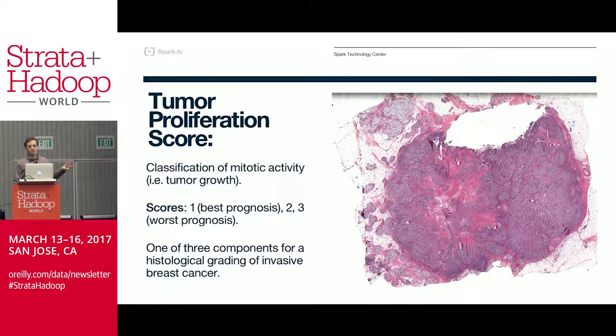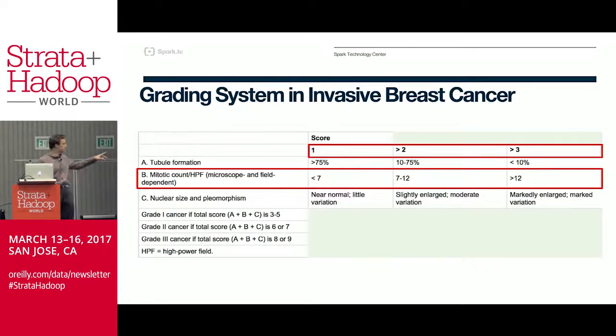This is one of 3 components that one would typically use in a clinical setting to quantify the severity of the tumor. The other 2 components would be tubule formation, which is basically, at a broad level, at low magnification, what percentage of the tissue looks normal versus cancerous, as well as nuclear size and pleomorphism, which is basically, at a more microscopic level, what percentage of cells look distorted and how distorted they look in terms of their cellular structure. But this mitotic count is a very important component, and so we're focusing on that because it's telling how fast the cancer is growing, how invasive it is.